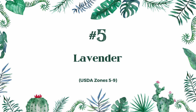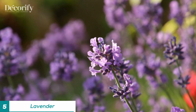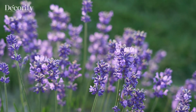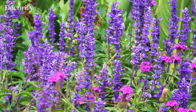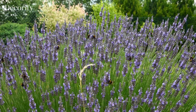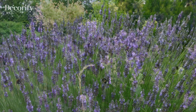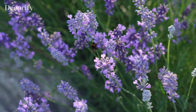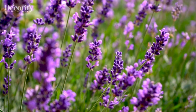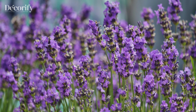Now let's talk about lavender, the beloved herb that's captured the hearts of gardeners and aromatherapy enthusiasts alike. But lavender isn't just a feast for the senses, it's also a powerhouse in the garden, attracting pollinators and repelling pests with its fragrant foliage. Whether you're planting it en masse for a sensory overload or incorporating it into a herb garden for culinary delights, lavender is a must-have for any landscape. And with its hardiness in zones 5 to 9, it's a reliable performer in a variety of climates.